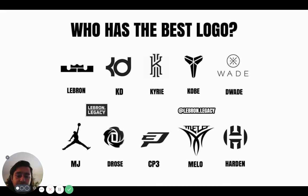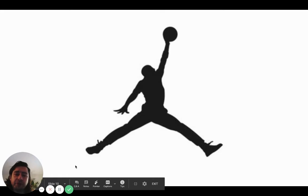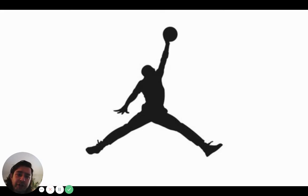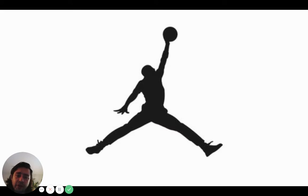My favorite one, maybe because I'm old school, is the Michael Jordan logo. Like the Nike logo, there's no words or letters in this one. It's the silhouette, which means his body blocked out in shadow from a slam dunk contest. It's a symbol of athletic achievement.